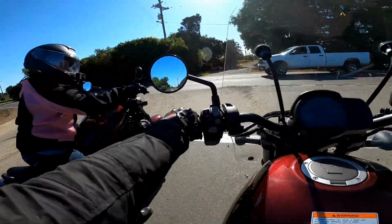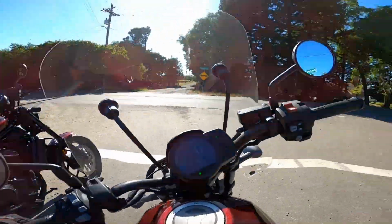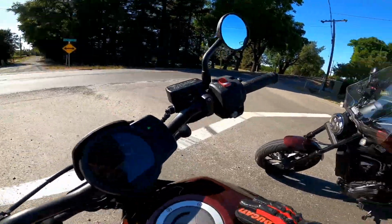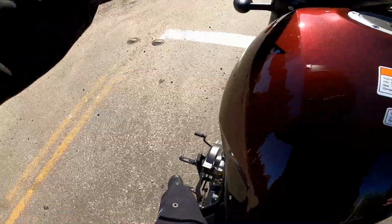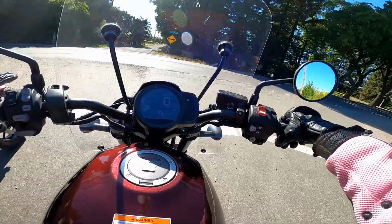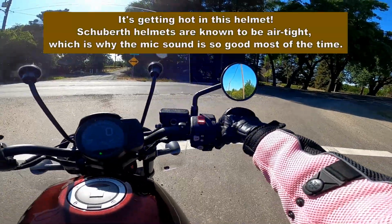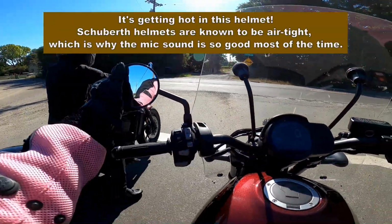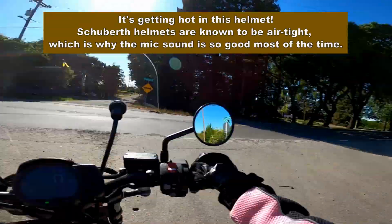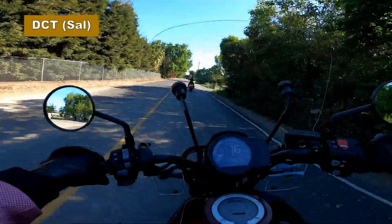Are we switching? Don't do this at home. We are switching in the middle of the road. Yeah. So I'm now on the manual. Grab for the clutch. Drive. Oops. And back in the DCT.